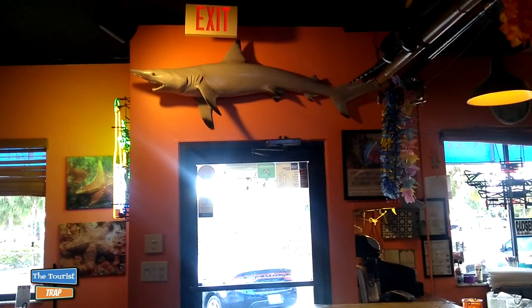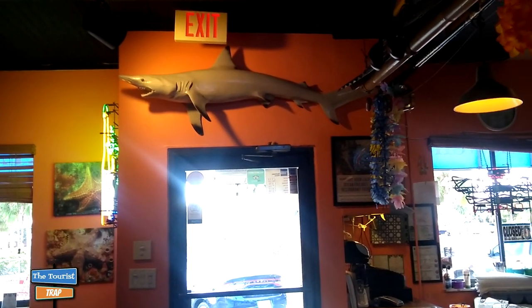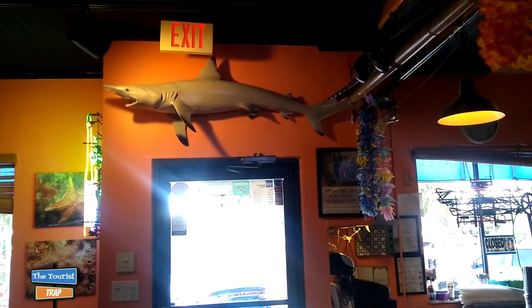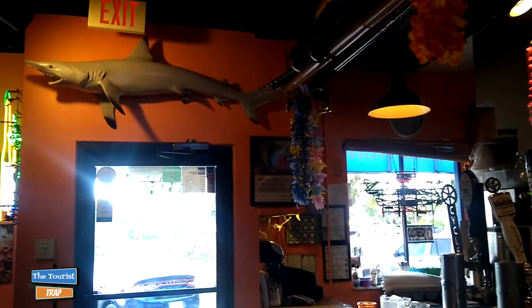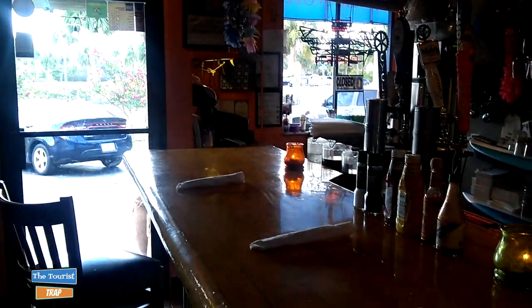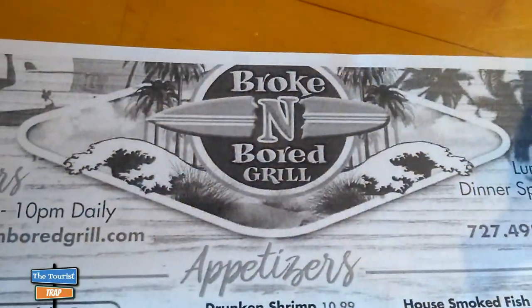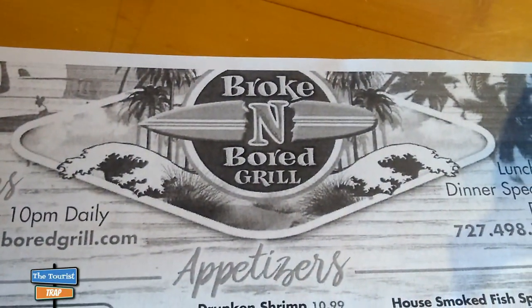Well, I am just inside of the Broken Board Grill here at Redington Shores. They have a shark up here on the wall in the door as you come in. I've talked to the owner, and I'm sitting here at the bar, and I ordered some fried green tomatoes. Here is the menu at the Broken Board Grill.